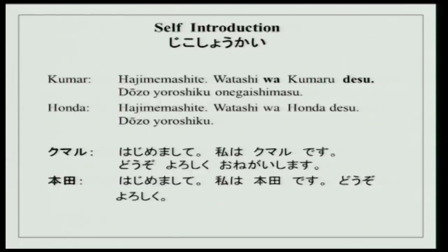Hajimemashite. Watashi wa Kumar desu. Douzo yoroshiku onegai shimasu. Hajimemashite. Watashi wa Honda desu. Douzo yoroshiku.